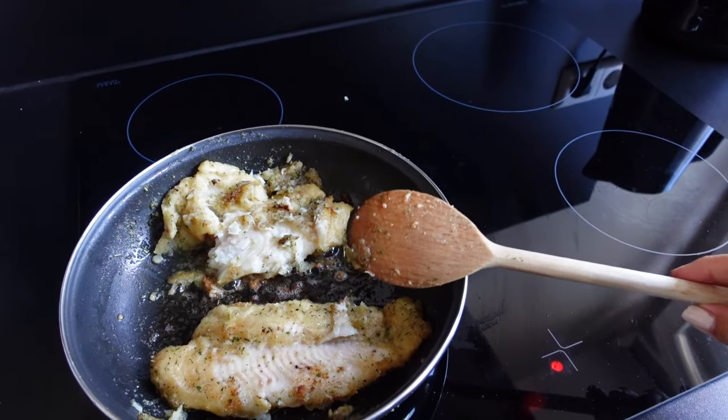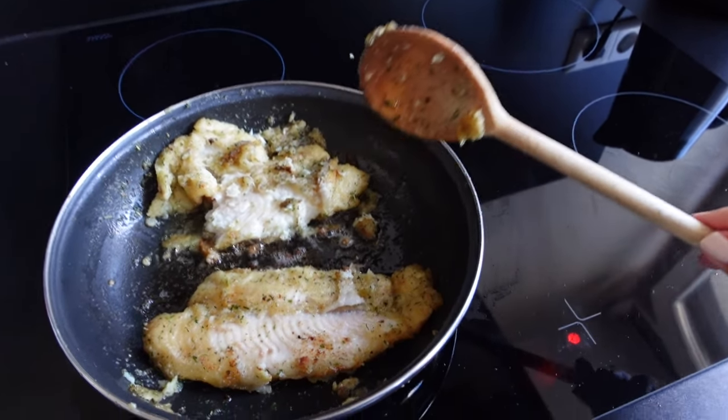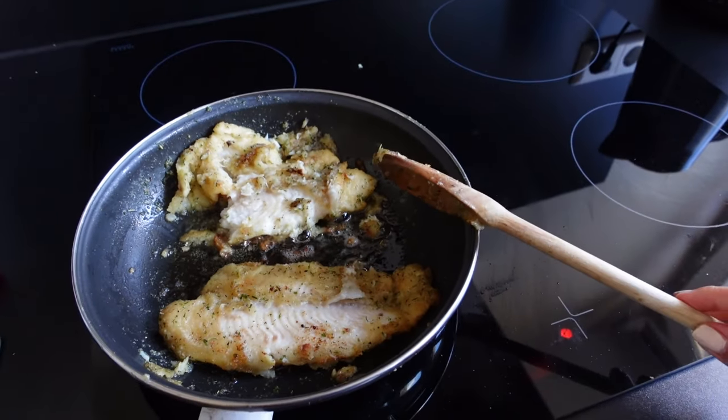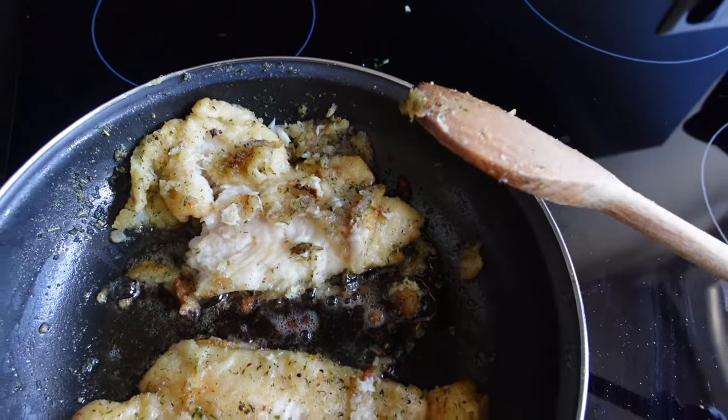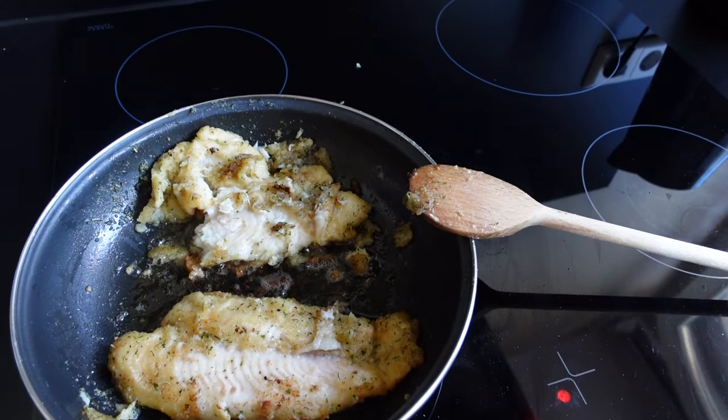Yeah, okay, this fan that came with the apartment is not so good. So definitely need to get a better one because the fish is all destroyed because it keeps getting stuck. So annoying.